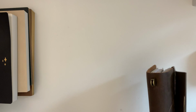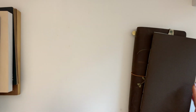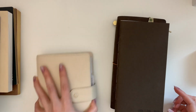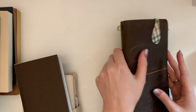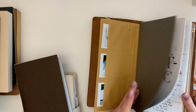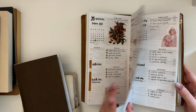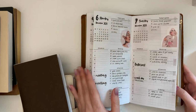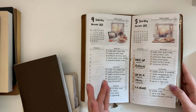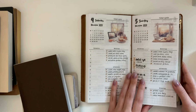I feel like I have 2 wild cards in this video. So first things first, this is my traveler's notebook, and I have this insert in here, which is an insert that I made myself, and I am selling this as a printable, and I'm selling it also as a physical product made to order.